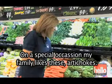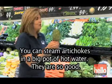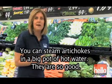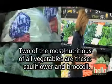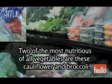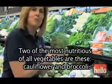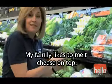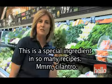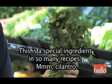On a special occasion, my family likes these, artichokes. You can steam artichokes in a big pot of hot water. They are so good. Two of the most nutritious of all vegetables are these, cauliflower and broccoli. My family likes to melt cheese on top. This is a special ingredient in so many recipes. Cilantro.